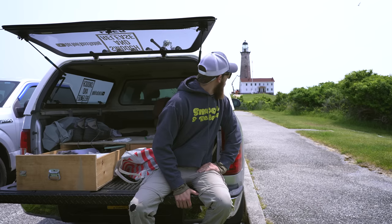But yeah, just got the lighthouse right there, and we're going to be fishing hopefully underneath the light or somewhere around the light, because I want to fish deeper water today, and I know there's some deep water right there. There's some other good spots around the point that I might also hit, but we got stuck in some traffic, so we're kind of late, and we're missing the tide that I wanted to fish.